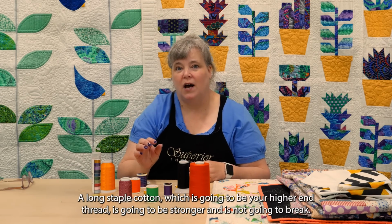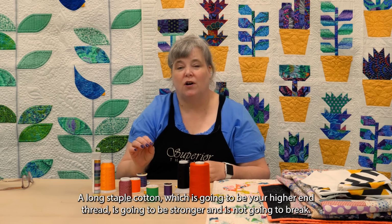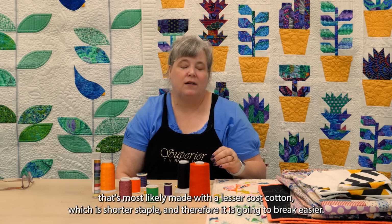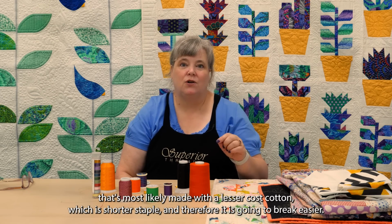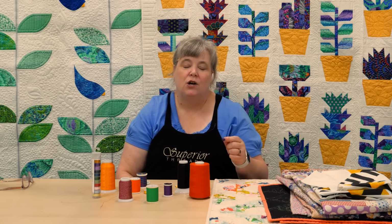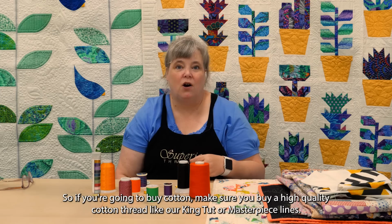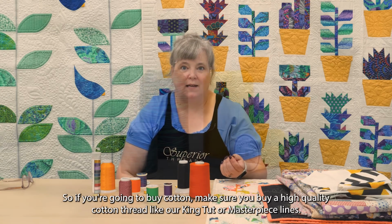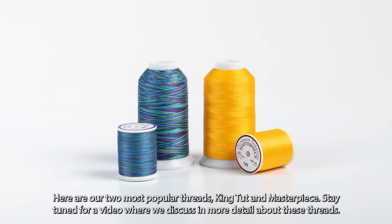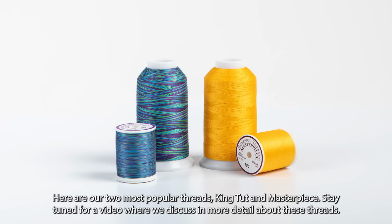A long staple cotton, which is going to be your higher end thread, is going to be stronger and is not going to break. If you're buying a low cost cotton thread, that's most likely made with a lesser cost cotton, which is shorter staple, and therefore it is going to break easier. So if you're going to buy cotton, make sure you buy a high quality cotton thread like our King Tut or Masterpiece lines. Here are our two most popular threads, King Tut and Masterpiece. Stay tuned for a video where we discuss in more detail about these threads.